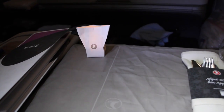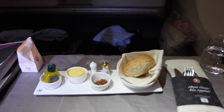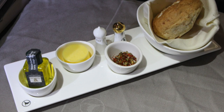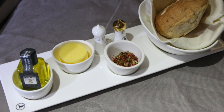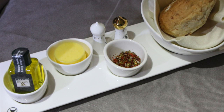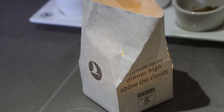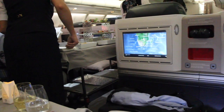The first thing we receive is actually a plate of accompaniments and a mini candlelight. Here's the plate of accompaniments, and as you can see, it consists of the Dough & Co. olive oil, a butter, a Dhaka spice, a dinner roll bread, and also salt and pepper shakers that look like the top of minarets. And here is the Dough & Co. candlelight. Candlelight dinner high above the clouds. That, ladies and gentlemen, I believe is a very, very clever and nice touch. So good on Turkish Airlines.